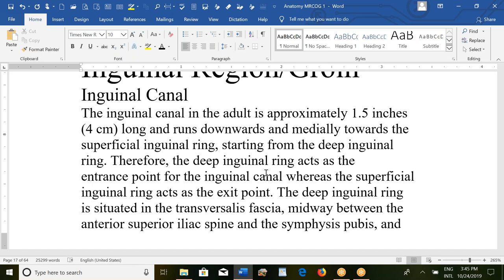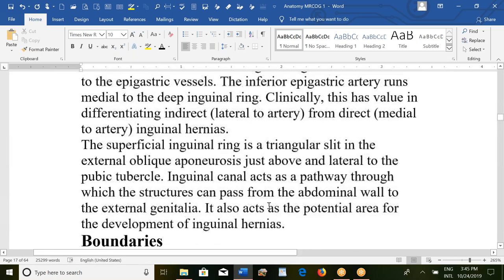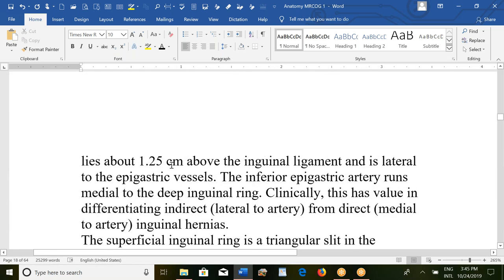So the deep ring acts as the entrance point of the inguinal canal, whereas the superficial inguinal ring acts as the exit point. The deep inguinal ring is situated in the transversalis fascia, midway between the anterior superior iliac spine and the symphysis pubis. Even this simple part has been asked in the exams, and lies about 1.2 centimeter above the inguinal ligament and is lateral to the epigastric vessels. The inferior epigastric artery runs medial to the deep inguinal ring.